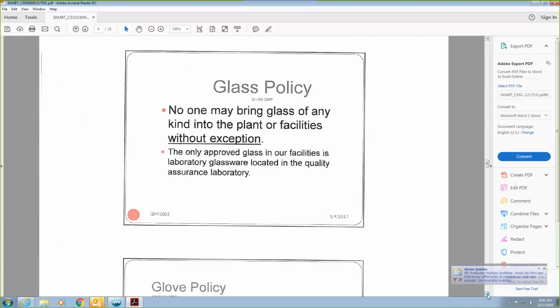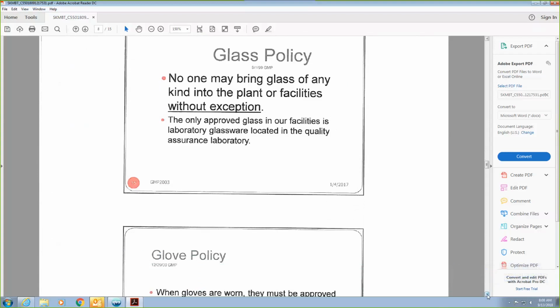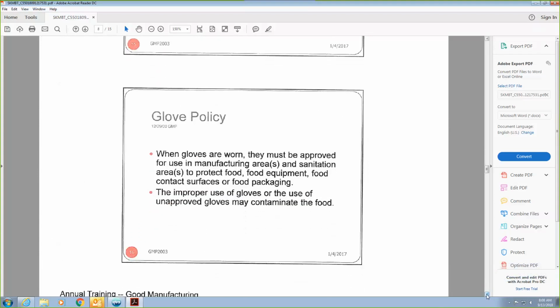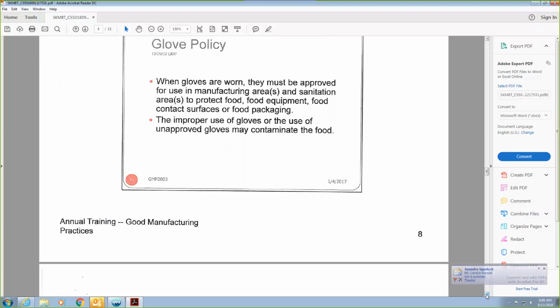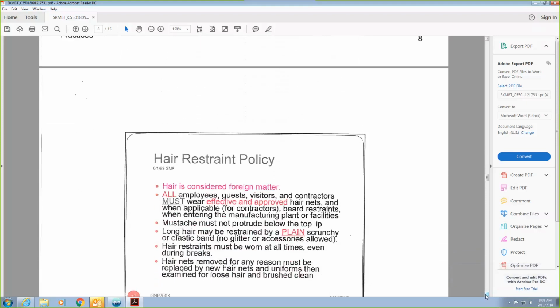Glass policy. No one may bring glass of any kind into the plant or the facility without exception. The only approved glass in the facility is the laboratory glassware located in the QA lab. Gloves. When gloves are worn, they must be approved for use in the manufacturing area and sanitation area to protect the food equipment, food contact surfaces, or food packaging. The improper use of gloves or the use of unapproved gloves could contaminate the food.